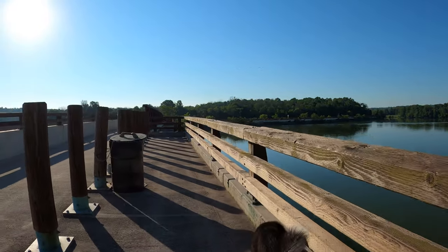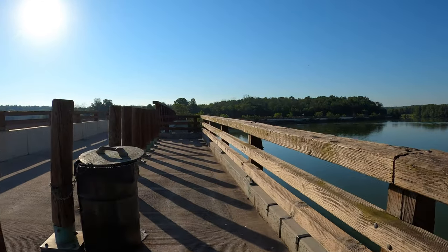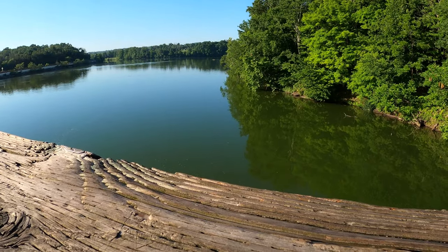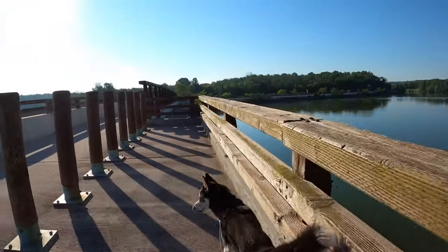Surprised there's no fishermen out yet today. Usually every time I come through, there's somebody out here enjoying it. And as you can see, there are kayakers out there as well. Just beautiful.